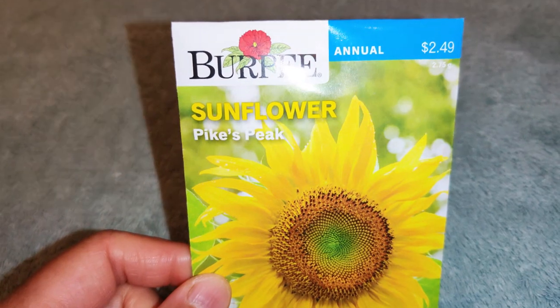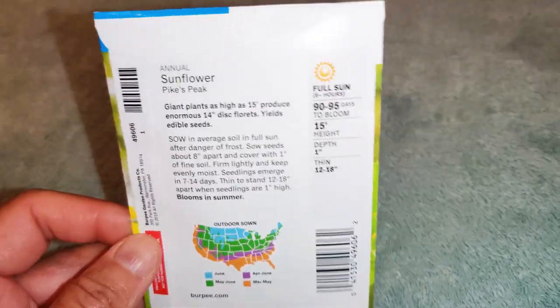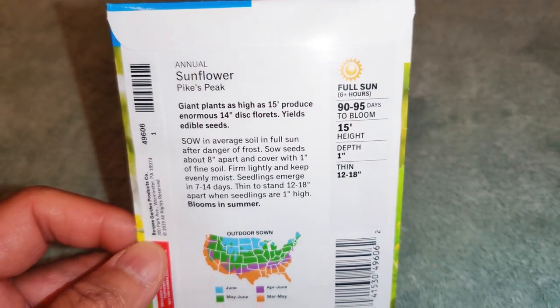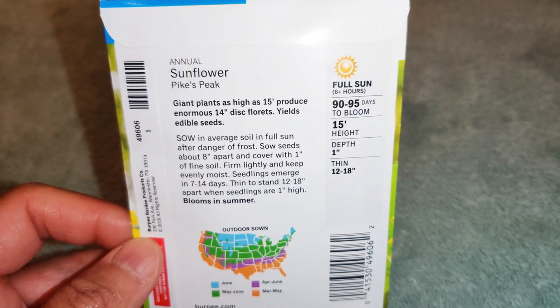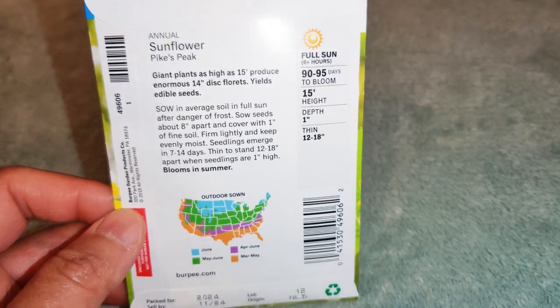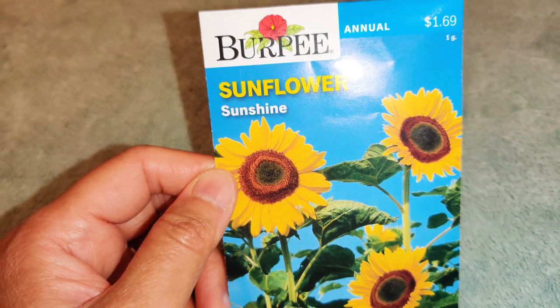Next, I got Pike's Peak sunflower, and I had no idea that it was so tall. 15 feet tall. Giant. Produces enormous 14-inch disc florets. Yields edible seeds. Ooh, that's a bonus. Edible seeds for wildlife, for my chickens, for my kids. And they're enormous.